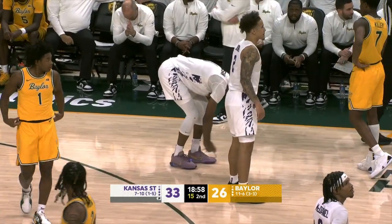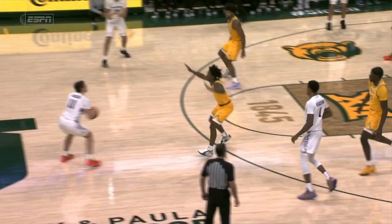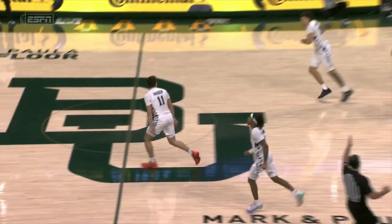A little too aggressive, reach in on Gasson. That'll be his second personal. I mean, he's over here by you and me. We could have reached out and touched him. That's some distance on that. Ooh.